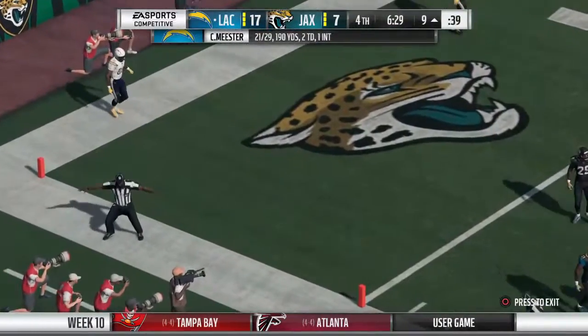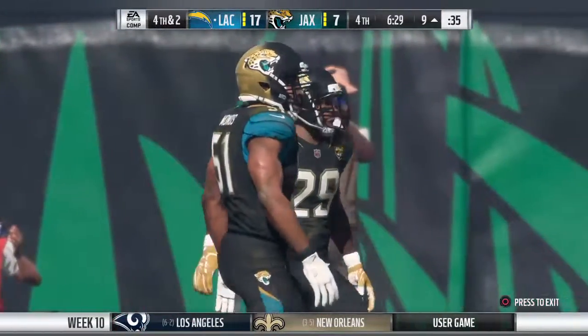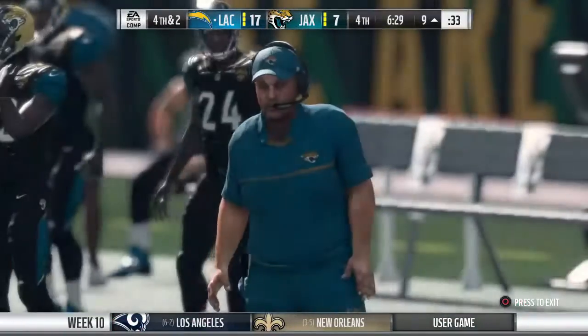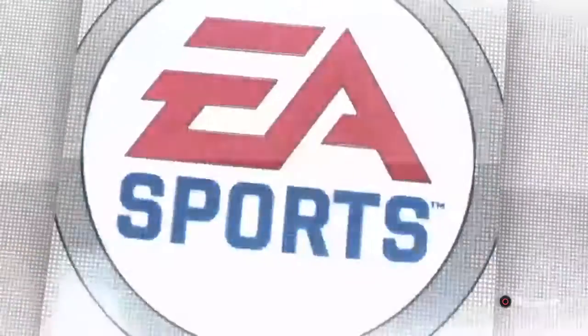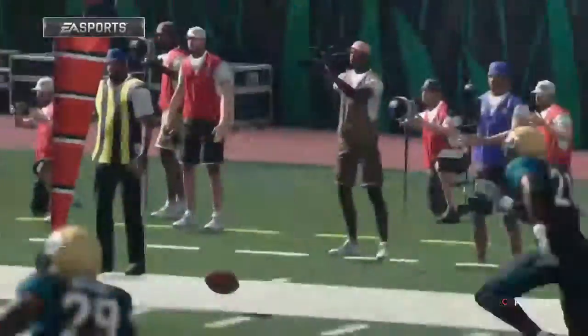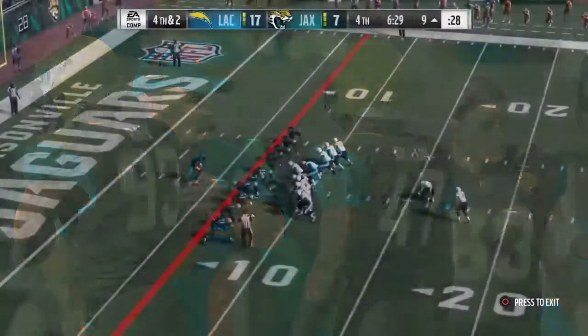This is going to be incomplete. Perhaps they overthought this one a little bit. They've been running it real well on this drive, and it was third and short, okay? They decided to throw the football, incomplete. Yeah, they might have thought just a little bit too hard about that play selection.